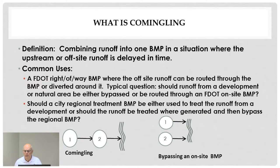Commingling is a very important option within stormwater management, primarily because there are off-site systems, off-site watersheds, which can drain into an on-site system. A definition of commingling is that we're combining runoff into one BMP in a situation where the upstream or off-site runoff is delayed in time before it gets to that on-site system.